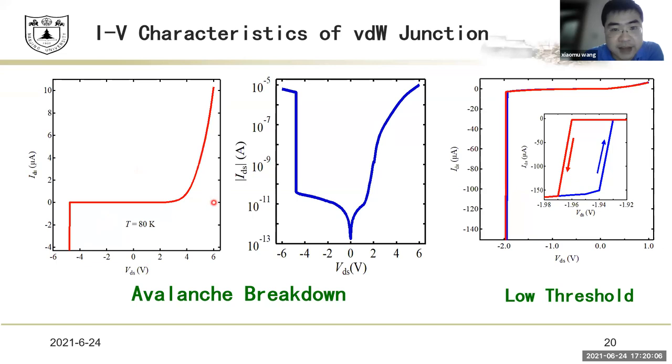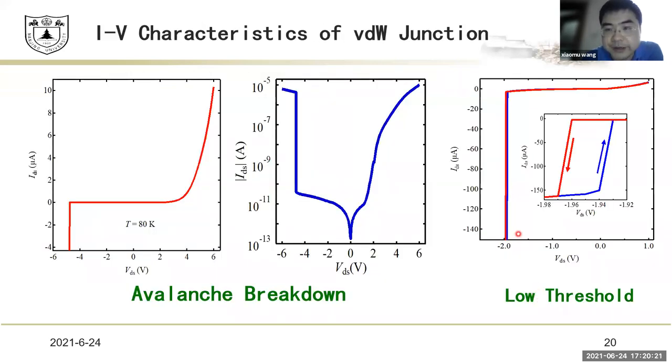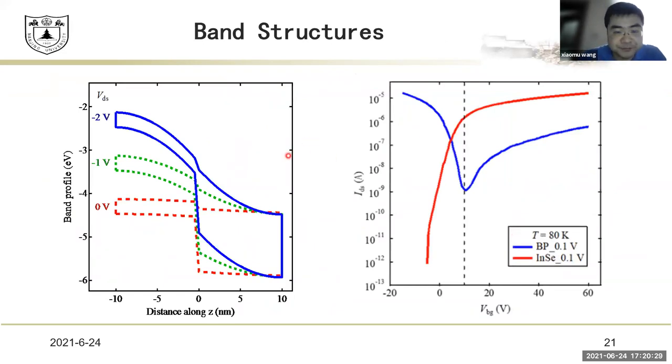So this is the avalanche. Also, because the total thickness is about 40 nanometers, the electric field in this structure can be very strong, and we can use a very low threshold voltage to trigger the avalanche. We also analyzed the band structure. We can see that the band bending at the interface is about 2 meV. Because the band gap of black phosphorus is just about 0.3 eV, the band bending is enough. It's much larger than 1.5 times the band gap. And from a classical point of view, this condition is good enough to trigger the avalanche.